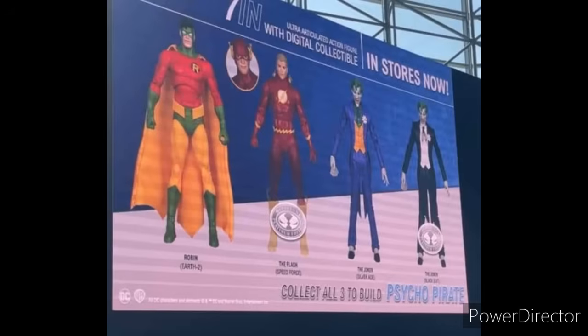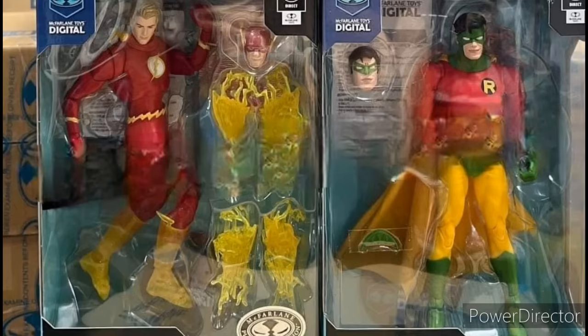Alright, next up here we have other chase variants for the digital ones that have already come out. As you can see, Robin will come with the chase variants of the Flash, Speed Force. And Flash's Speed Force is basically a reuse of the previous Flash from the Flashpoint wave, which everybody liked. So if you missed out on that one, you could get this one, but there's a catch to this one. His legs are transparent, which honestly looks pretty cool, and I'm still gonna get it because I didn't get the Flashpoint Flash from the Flashpoint wave.